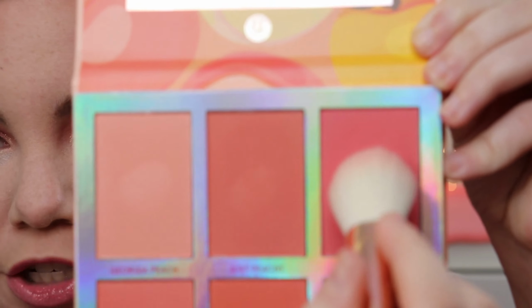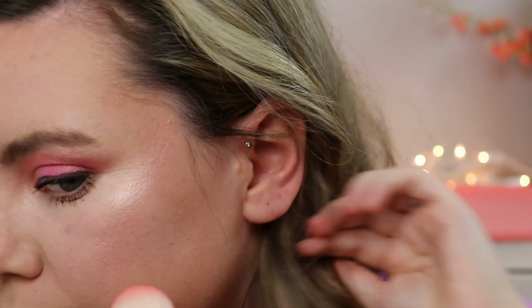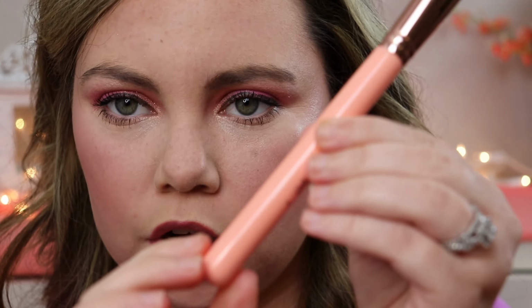So once again, I'm gonna go in with Peachy Keen. This brush seems a little bit more stiff than the eyeshadow brushes. It could just be because it's brand new, but this one is a little bit more, there we go. You just have to make sure you hold it on the very end so you can really rub it around. I was holding it more up here and it wasn't really blending easily, but if you hold it by the end, it blends a lot better. Otherwise, it was just too stiff.